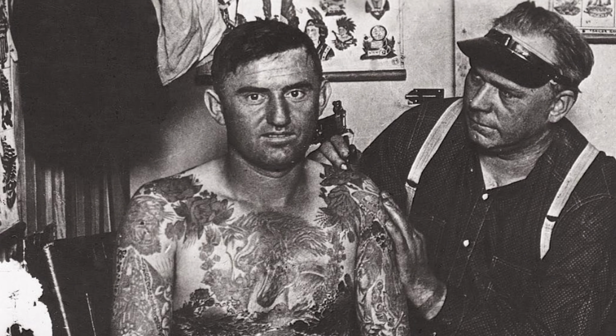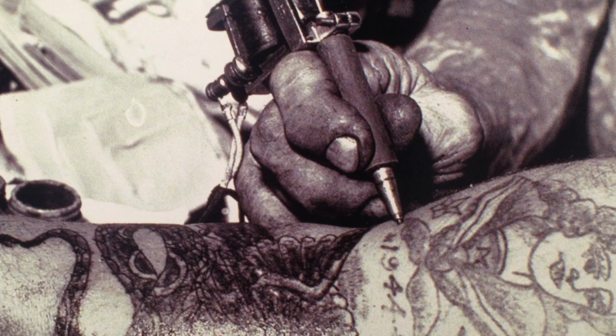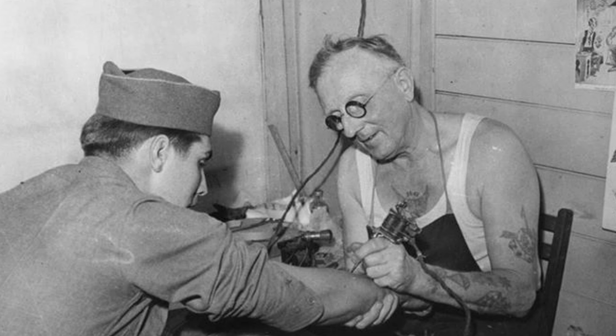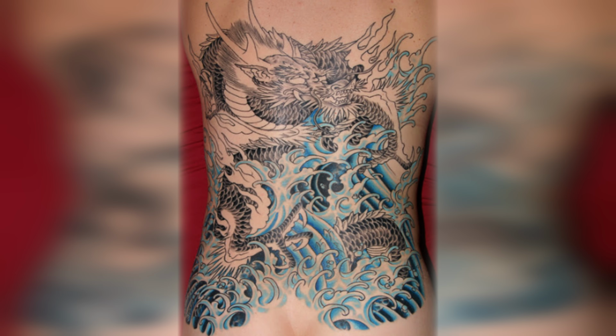Then it hits you. This is nothing like shops today. Some of these shops are dingy, not well lit. No one's wearing gloves. No one's changing needles. Tattoos are being put on at a rapid pace. Multiple tattoo artists are working. Some of them are actually doing a production line type of process. One artist will outline while the other will go ahead and do the color. Boom. Who's next? There's no custom work being done. If it's not on the wall, you're not getting a tattoo.